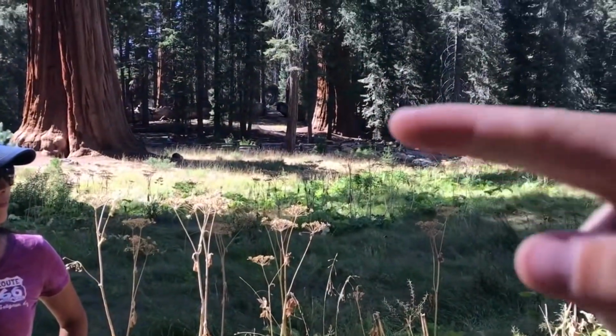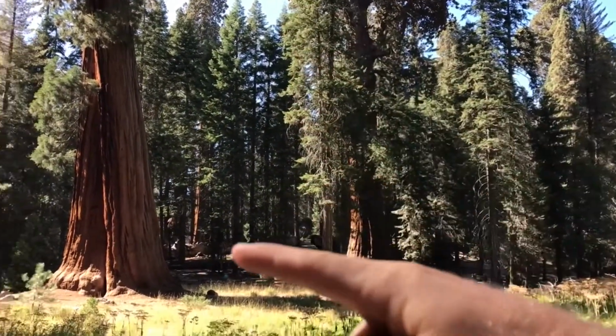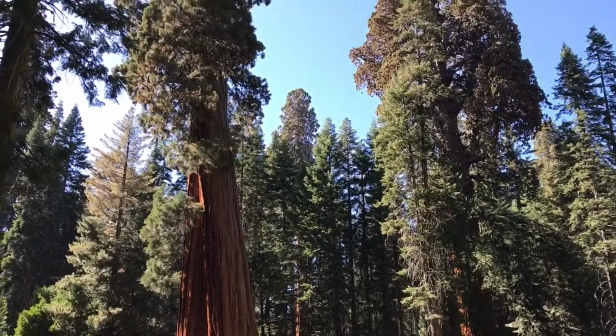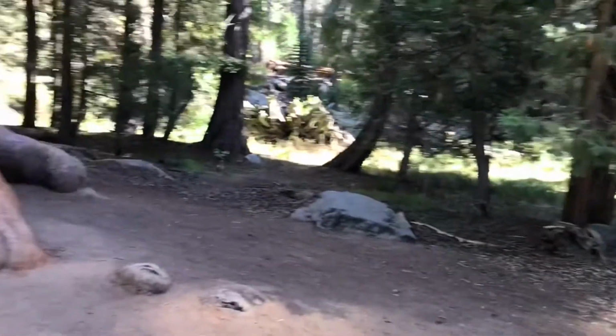So these trees right here are some pretty tall pines, very tall, and that is a sequoia. As is this right behind me.